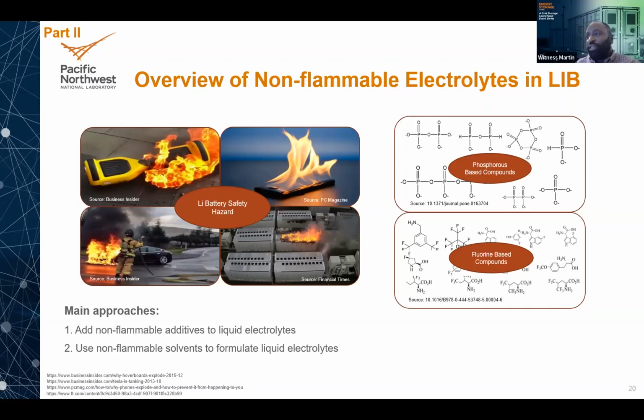So to combat this, there's typically two approaches that people take. One, we add non-flammable additives to the current state-of-the-art liquid electrolytes that we have, which we already know are flammable. So we just add non-flammable additives to diminish the flammability of the electrolyte. Another approach is to outright use non-flammable solvents altogether in formulating the electrolyte, and this renders it essentially flame resistant.